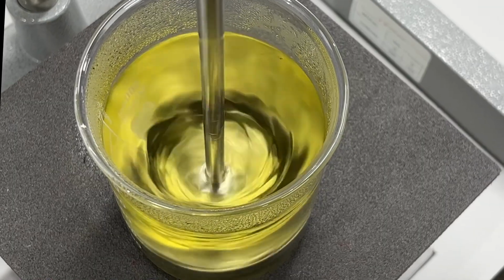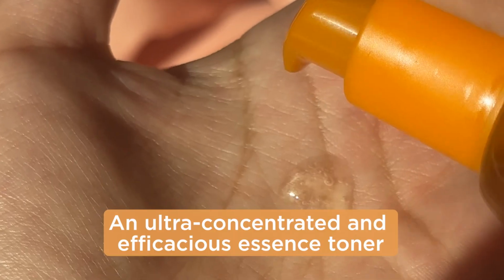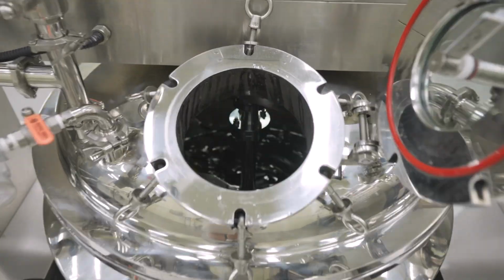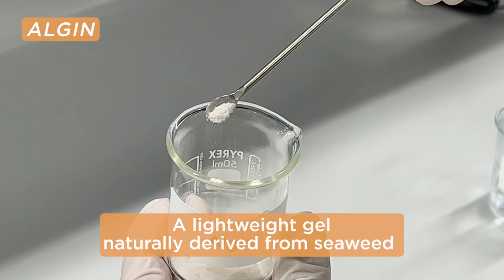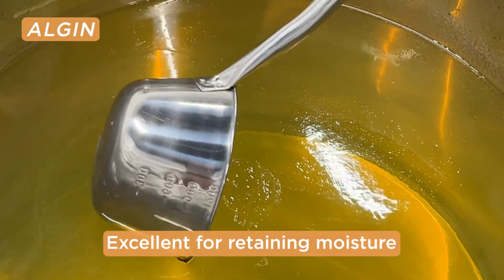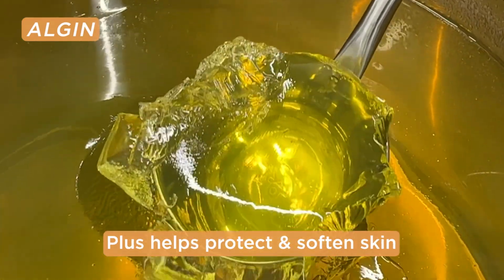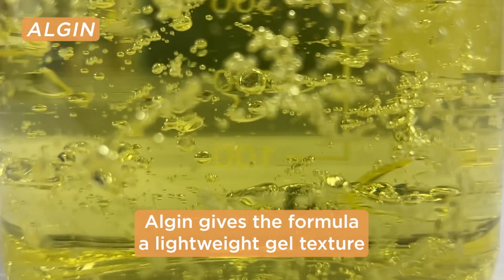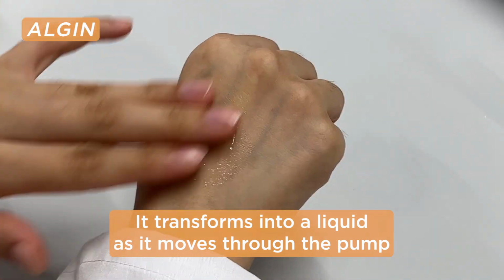We love that we were able to pack this formula with so many amazing ingredients to create an ultra-concentrated, efficacious essence toner. And we can actually take a peek. It's a little heavy. Our formula is made using algin, a lightweight gel that's naturally derived from seaweed. Algin is excellent for retaining moisture, protecting skin, and aiding in skin softening. The formula texture changes into a liquid as it moves through the pump.